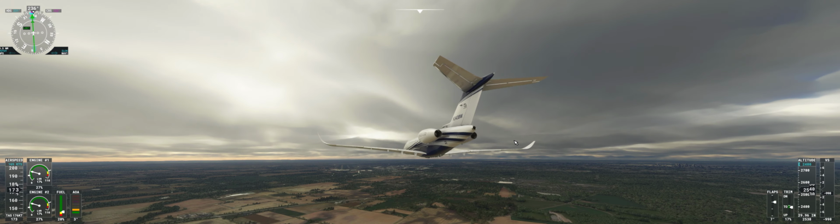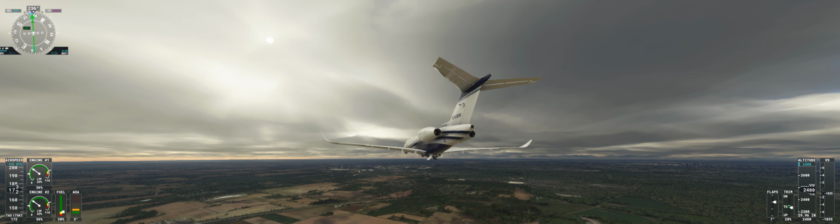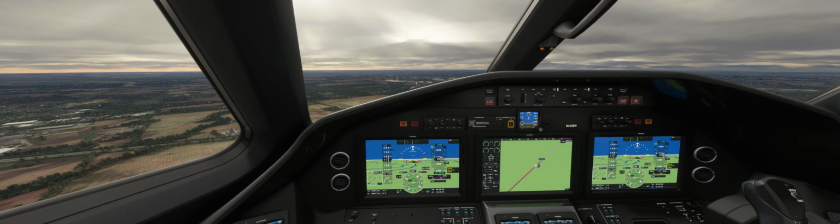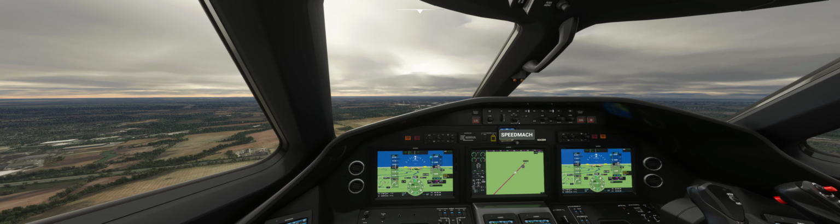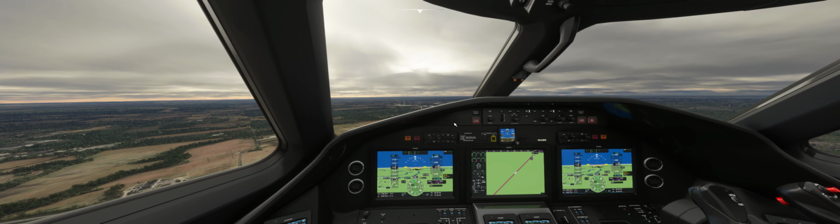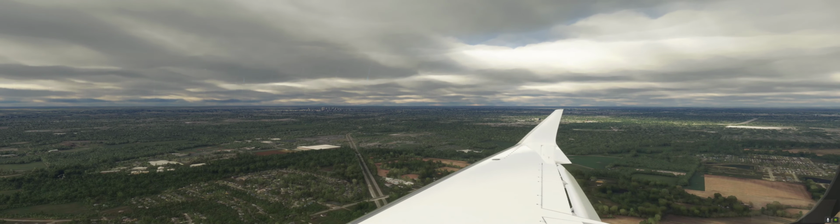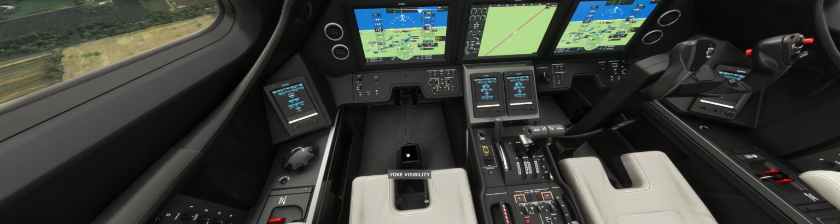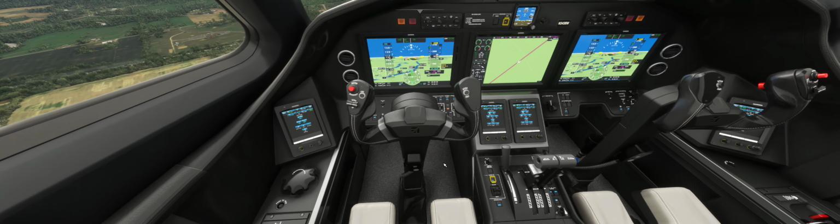Put our gear down. 257 at 22. Gear's down. Slow. Approach speed 135. And full flaps. There's Columbus out there. All right, friends. Let's disconnect our auto throttle. We're all configured and stabilized for landing.